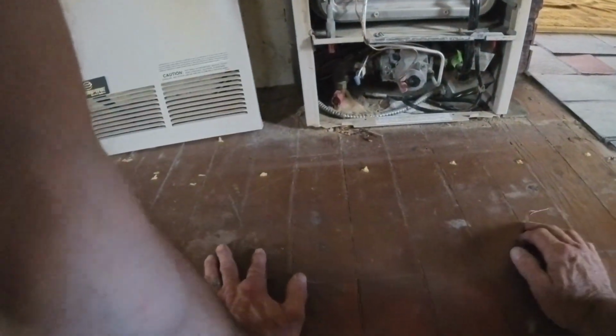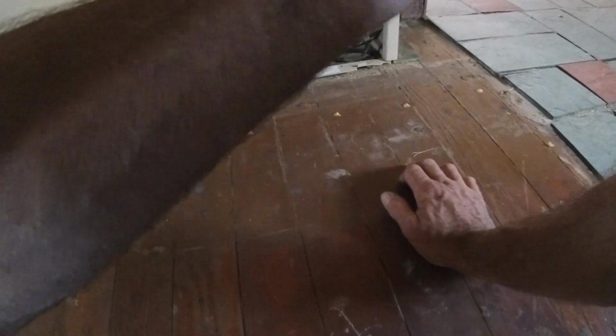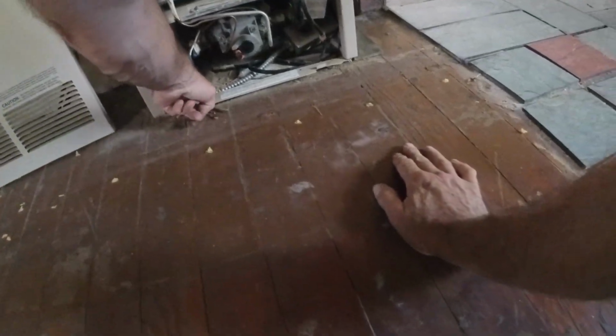Something about caulk on a gas valve. Oh, maybe. Yeah, maybe down here. Right here. They just sealed up the floor. That's all they did. Oh, guys, I got you in a chest mount. So we'll just bust that caulk out of there.